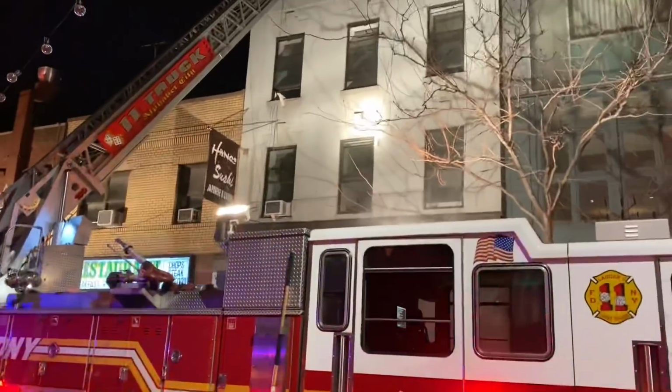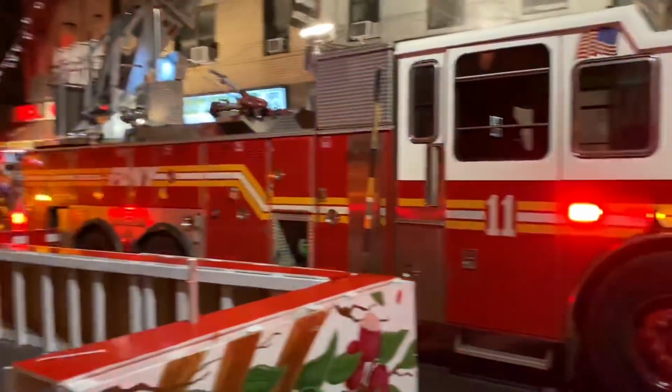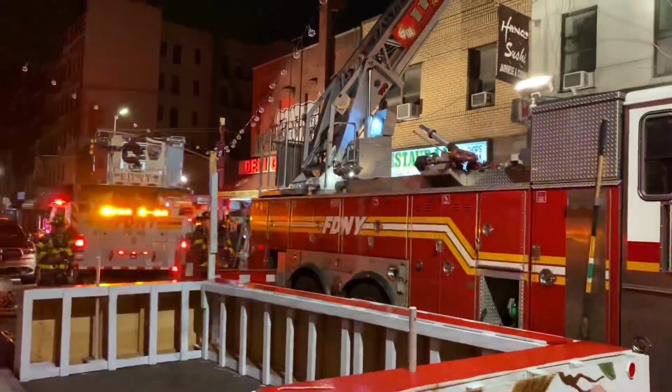Command to fire sector. Fire sector. Yeah, do you need another truck down there? Stand by.